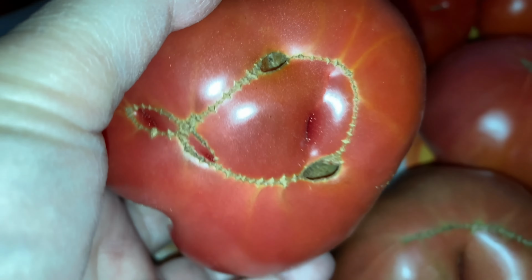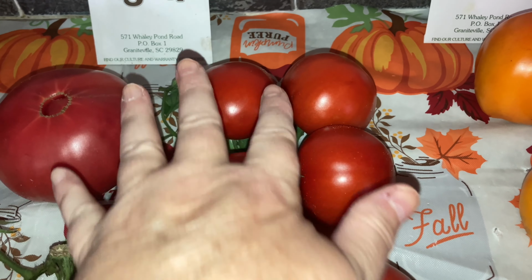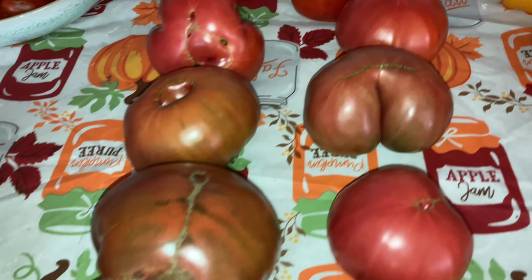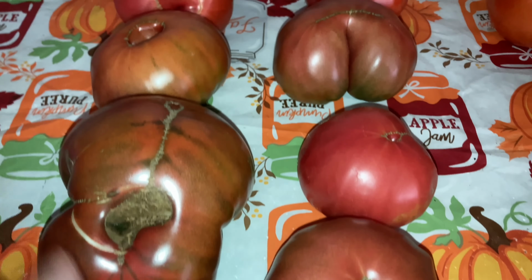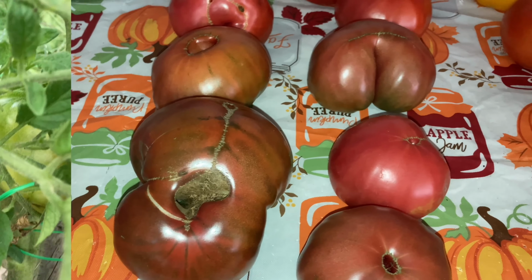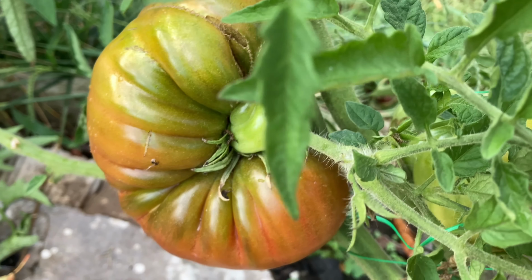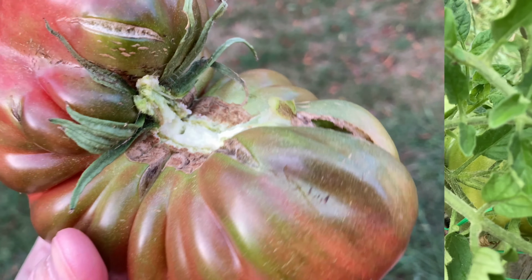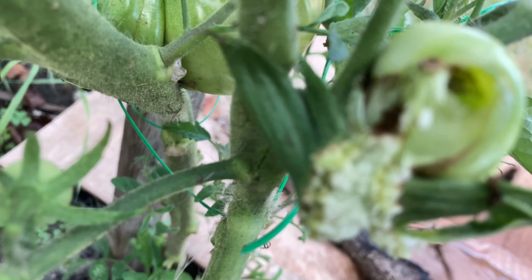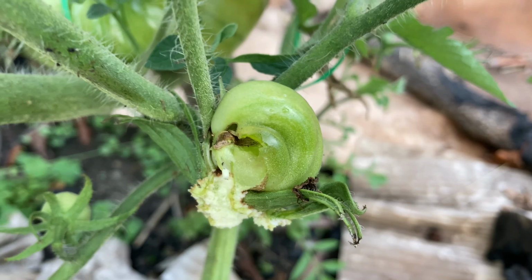This one's pretty beautiful. Now, if we look right here, these look bright red, which is not normally what they look like. They have kind of this smoky green color here. Okay, so this is a new one. I'm gonna go ahead and cut this black krim up. Okay, this is how it came off. I could not even get the scissors in there to cut it off because here's another tomato starting.